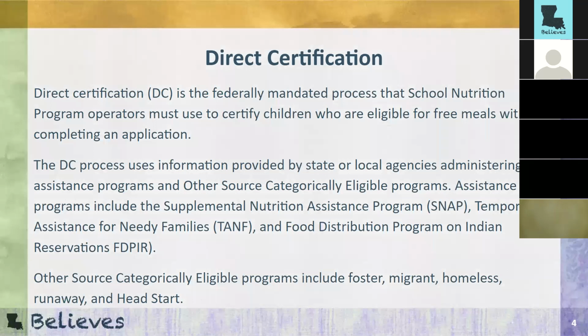So just a little background. We know that direct certification is a mandated process by USDA, and we are required to certify children who are eligible for free meals without completing an application. So the DC process uses other programs like SNAP, TANF, and FDPIR, as well as other categorically eligible groups like foster, migrant, homeless, runaway, and Head Start to qualify children for free meals in the child nutrition programs.